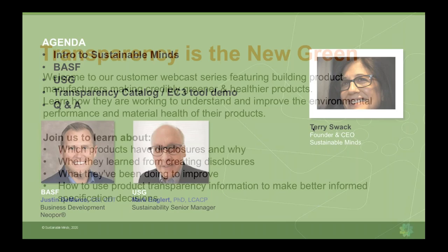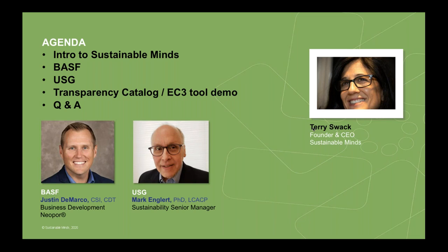selection and specification process. So today, I'm gonna do an intro to Sustainable Minds up front for those of you who are not familiar with us, and even for those of you who are, we'll show you some new work. Then Justin DeMarco from BASF will talk about his work and what's happening at BASF. USG, Mark Englert, Sustainability Senior Manager, will tell the USG story. And then I'll do a short demo of the transparency catalog and the EC3 tool integration, although I'll be foreshadowing that in the introduction. And we'll do some Q&A at the end.